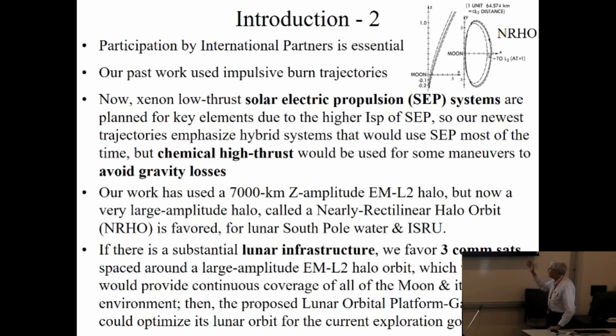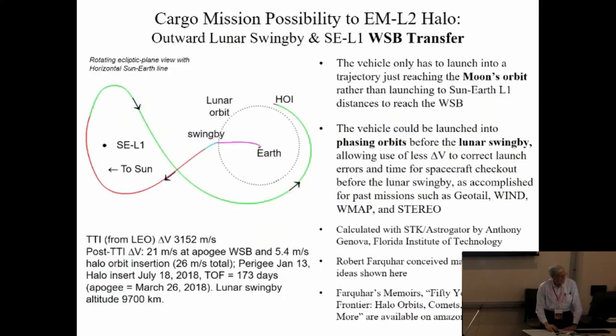If a substantial lunar infrastructure is developed, in order to communicate with all parts of the moon at any time, we would favor setting up just three commsats, just like the Chinese did to communicate with the far side. If you have three of them in a large amplitude halo orbit, that could, along with the Earth, provide continuous coverage of all the moon and its environment. So one of the justifications of the Gateway is to provide communication to the moon, but it's much simpler to use commsats than to use a handset for that.